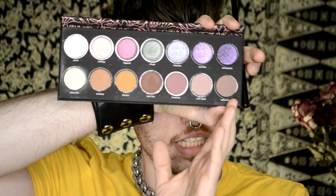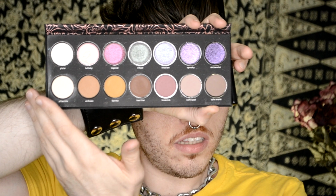And I'm actually going to be dipping into Afterlife in the BH Cosmetics palette. It's this little cream shade right here. But I was actually kind of disappointed. I woke up really early, got everything out of the way, and then just sat on the website before I had to go to work that day, because it was like, oh my god, I'm going to do it. I'm going to buy the whole collection. I've been saving for it. It'll be a super fun time.